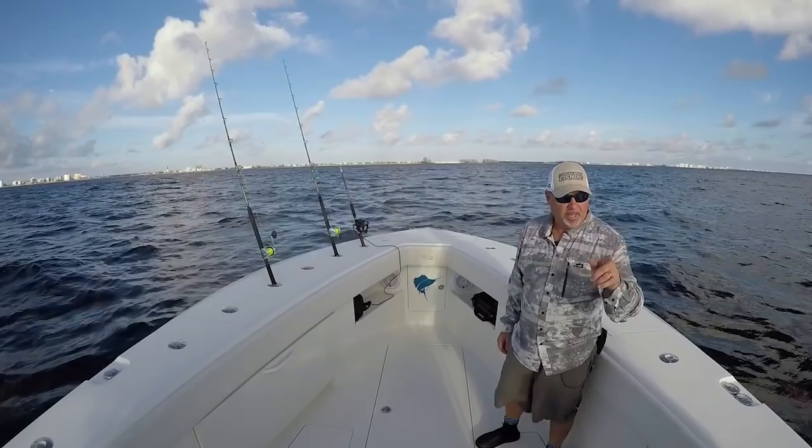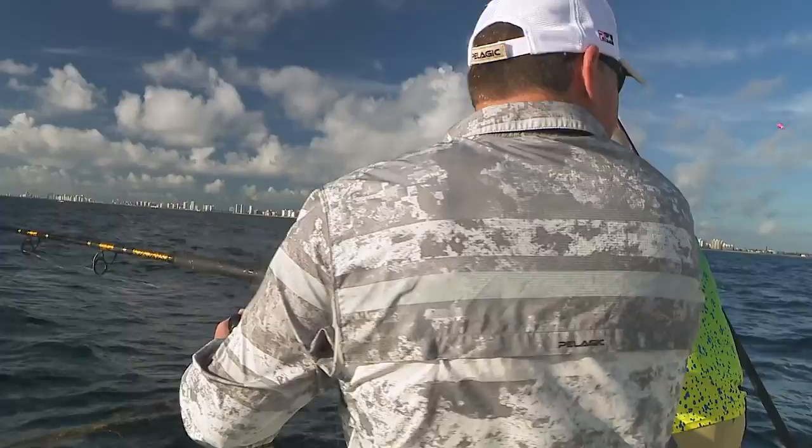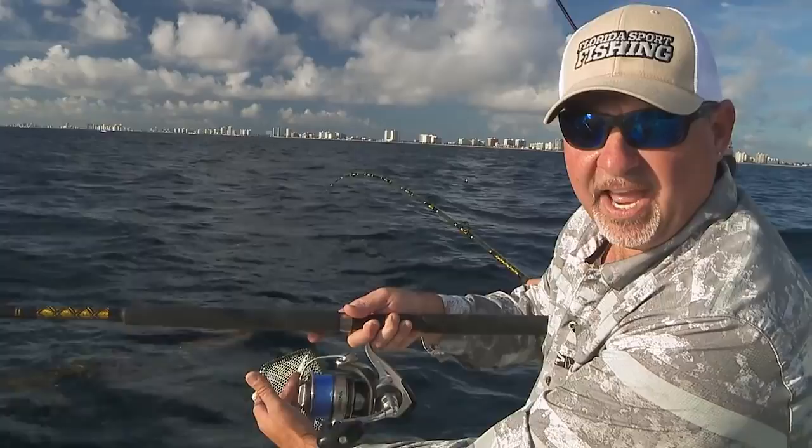I'm going to get back in the stern, see if I can help Carlos out here. See him yet? There's fish right with him. Go. Hurry up. He's got it. You're on. He's eating it. That's why you gotta have that spinner rigged and ready. There you go. Turn one fish into a double right away.